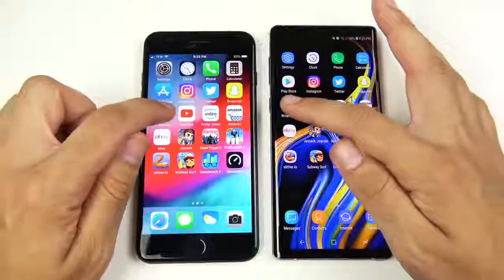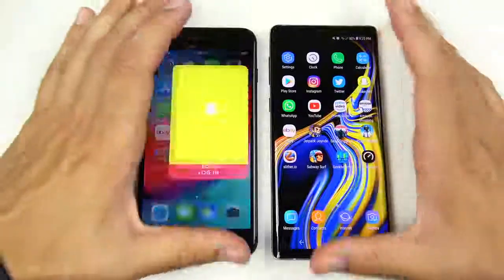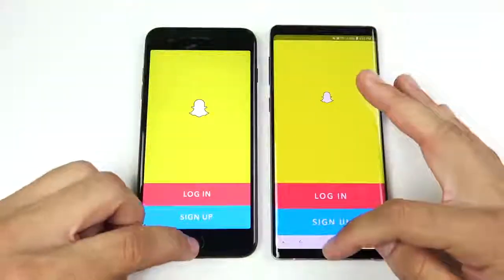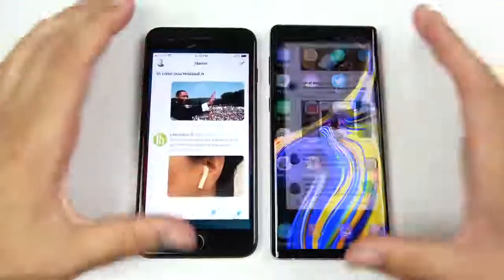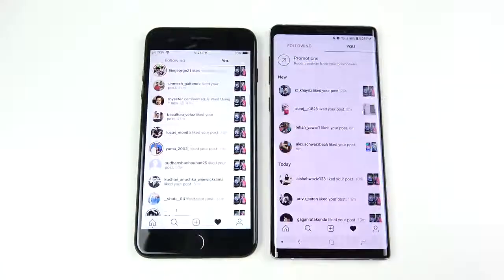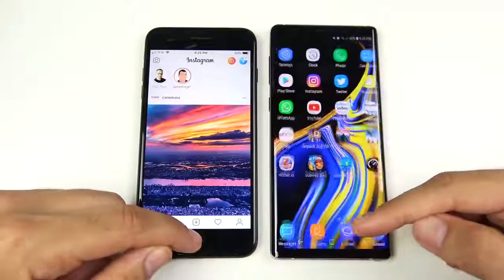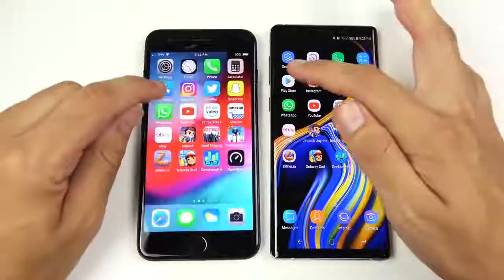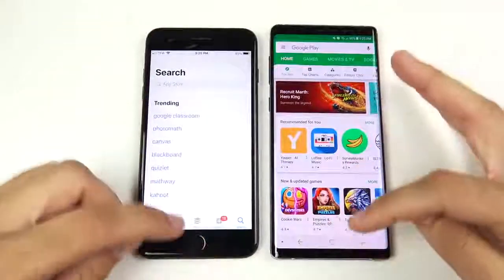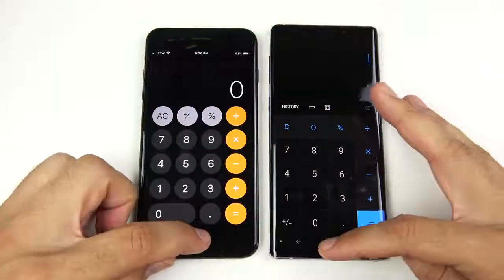And let's go into WhatsApp, and no reloads on either. Let's go into Snapchat, no reloads here. Let's go into Twitter, and nothing really there. Let's go into Instagram, and about the same on both actually, so pretty good stuff. Let's go into Play Store, App Store. You can see nothing again, so both very good. What about Calculator? Very good stuff.